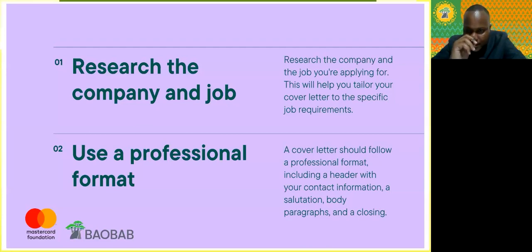By researching the job, I mean, take a look at the desired qualifications that the organization is looking for. Take a look at the tasks that you'll be required to do in that job. They will mention it in the job application. See if you have the capacity to deliver in that role. And once you have this information, use that to craft your cover letter. So research the company and the job that you are applying for. This will help you tailor your cover letter to the specific job requirements. Remember, we said they're looking for relevance, and you will make your cover letter relevant to the job that you're applying for by researching more about the company and the job.